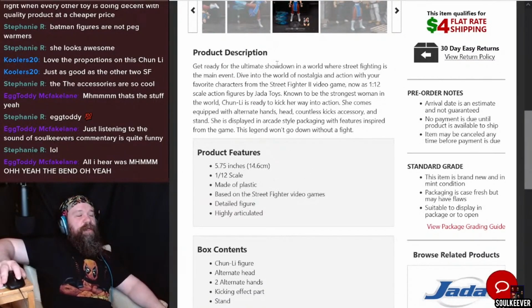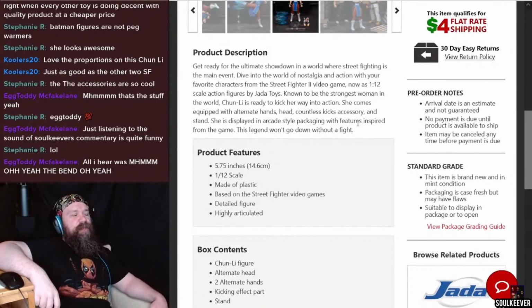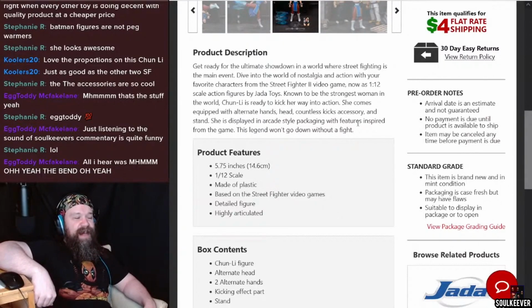Get ready for the ultimate showdown in a world where street fighting is the main event. Dive into the world of nostalgia and action with your favorite characters from Street Fighter 2, the video game. Now in 1 to 12 scale action figures by Jada Toys. Known to be the strongest woman in the world, Chun-Li is ready to kick her way into action. She comes equipped with alternate hands, head, countless kicks accessory, and stand. She is displayed in arcade-style packaging with features inspired from the game. This legend won't go down without a fight. Was that a good promo, everyone?